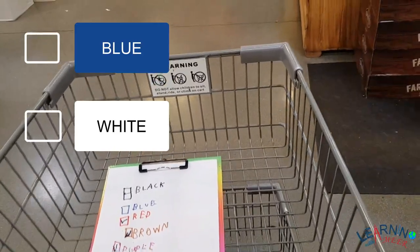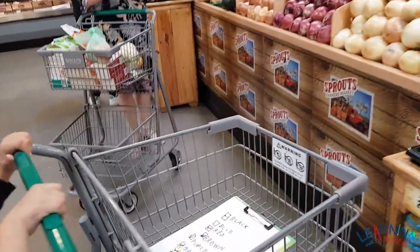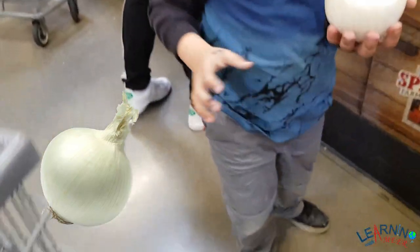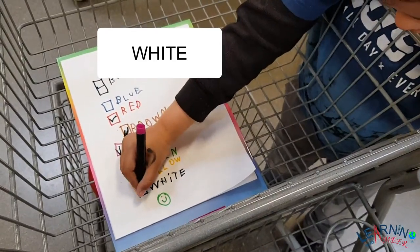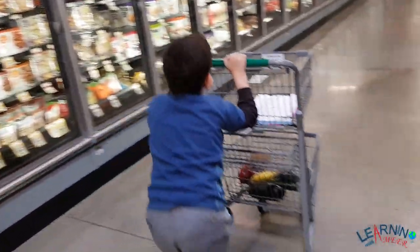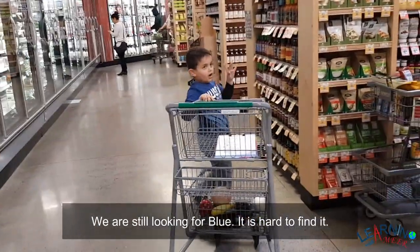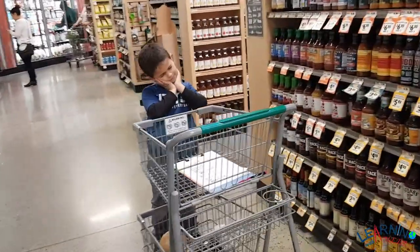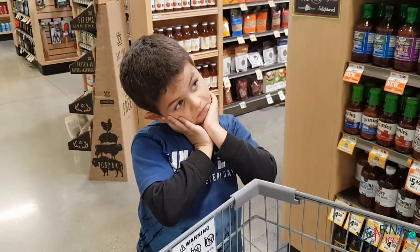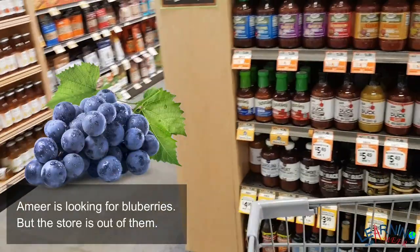Blue and white. Did you find white? Yes. Show me. It's white onion. Searching for blueberries. Will they find them? No, they don't have blueberries.